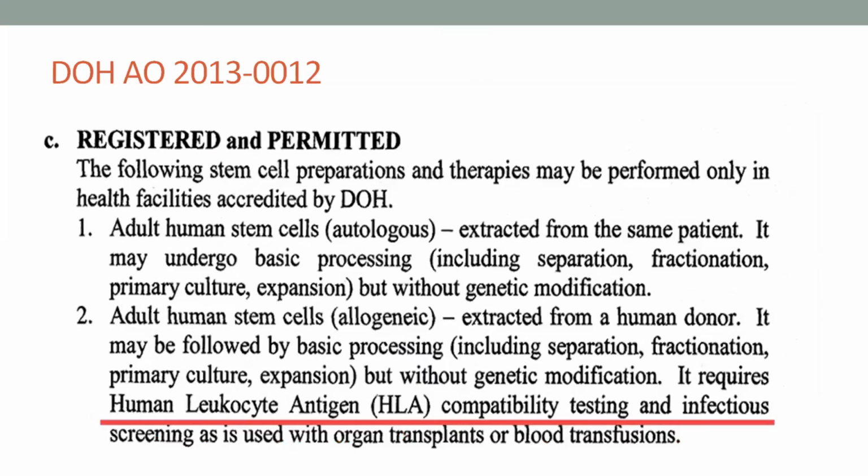I would just like to point out a particular portion of the administrative order, the list of the stem cell preparations that are registered and permitted. I have mentioned that use of embryonic stem cells is prohibited in our country for ethical reasons. So what is permitted would be autologous stem cells coming from the adult. And the word autologous means that this comes from the same patient and may undergo basic processing like separation, fractionation, primary culture, and expansion, but without modification genetically. And these same stem cells would be given back to the patient.